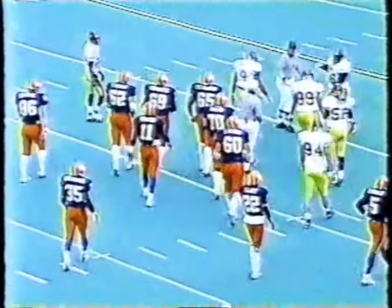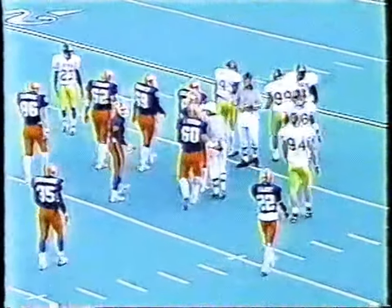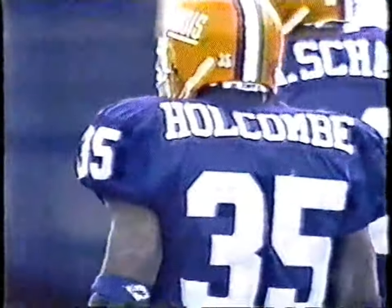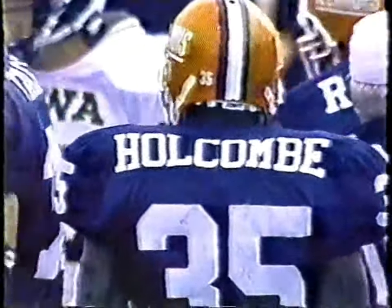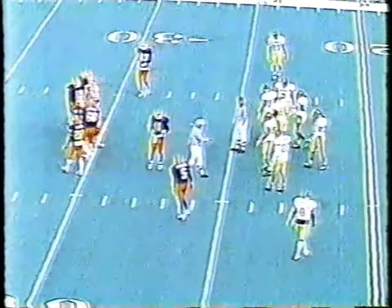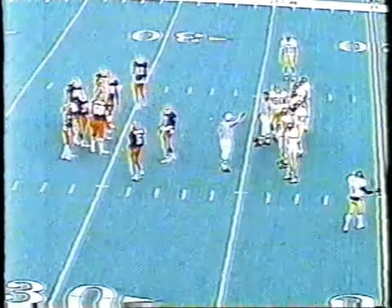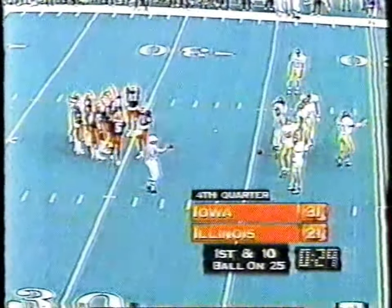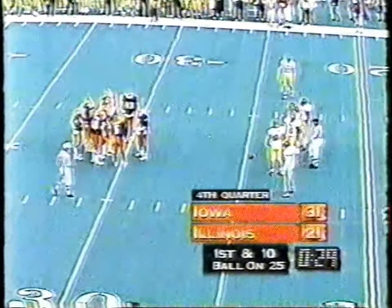Those two guys are meant to collide with something. They've had a couple of collisions today. Bounce right back up, yeah, every time, don't they? It's like they were never hit. Both of them are like that. Robert Holcomb and Damien Robinson. It has been quite a matchup to watch. The game within the game, so to speak.